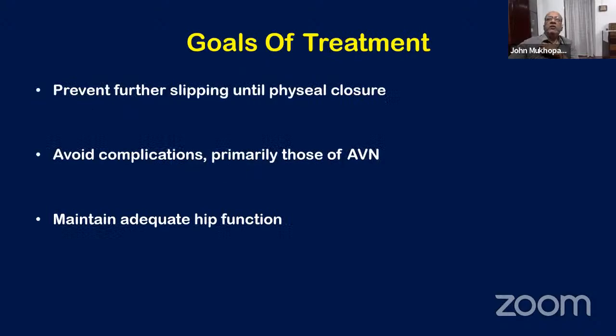Now, once you've diagnosed this, what are your aims? One is you want to prevent any further slipping until the physis is closed. So your treatment really consists of pinning the physis until it is closed, because after that it's not going to slip, and you want to avoid complications, and the biggest complication that you get is AVN, and you may need to maintain hip function. So those are the things that you need to look at when you're planning your treatment.